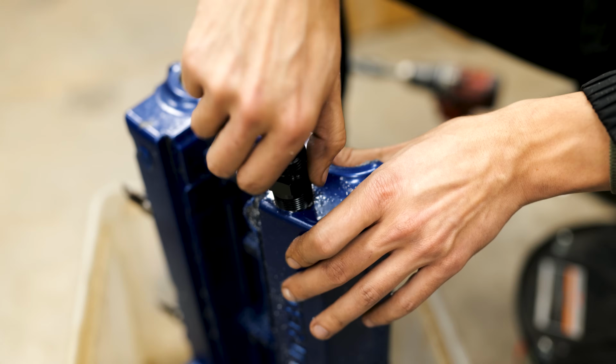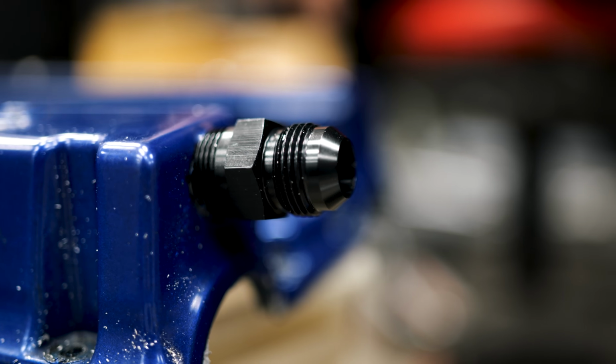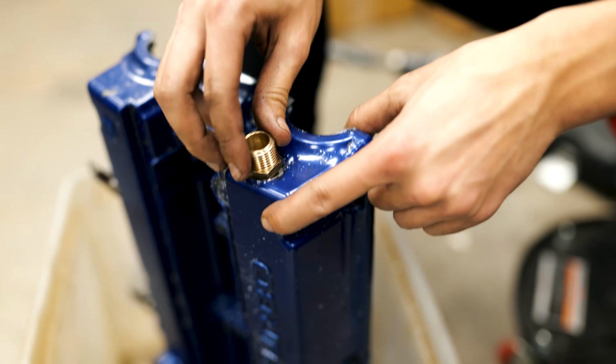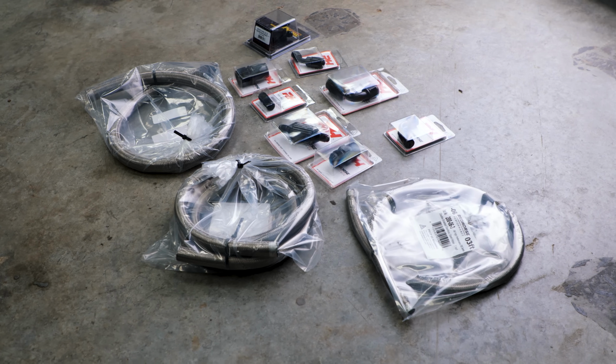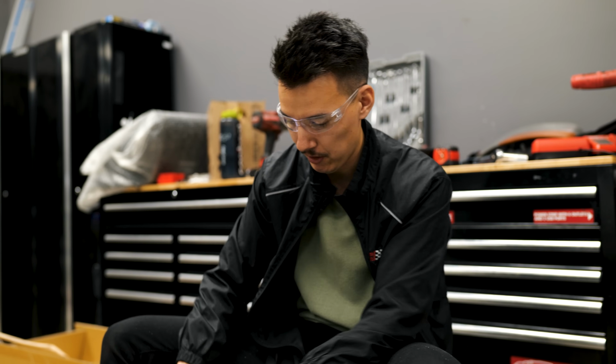Oh, and it's like a glove. Mamma mia. Fits pretty nice, so. For comparison, I already have some nice AN fittings, dash 12, so I'll be able to send this to a catch can. Obviously we're gonna have to deep clean all this to get all the metal shavings out.